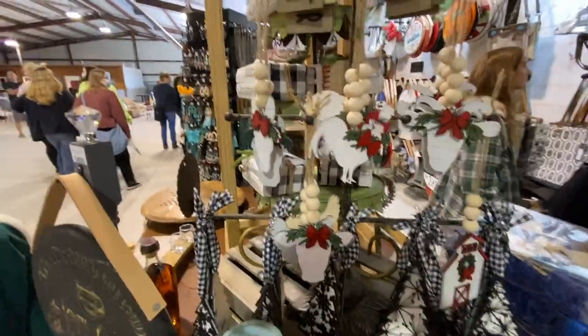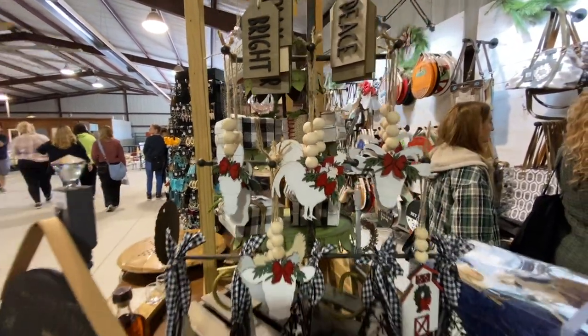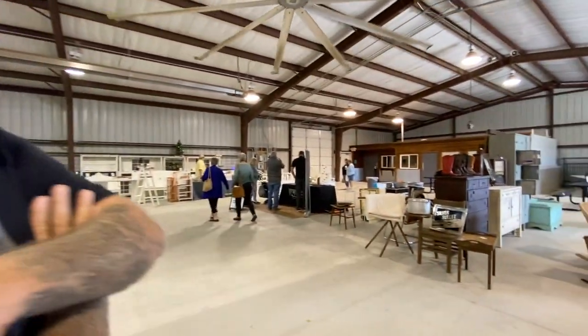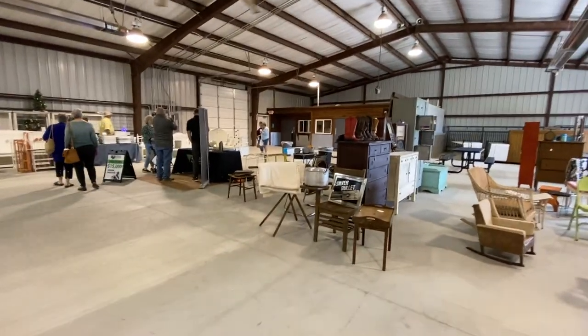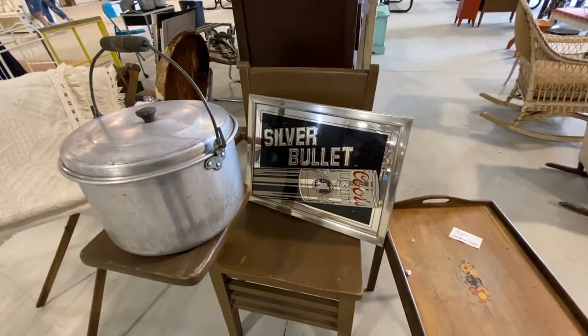You guys, here is Whiskey. Isn't he cute? Yeah. Look at the old silver bullet sign. Well, I mean, yes, it's silver bullet, but it's the name of our guinea. Do we need to get it since it's the name of our guinea? I don't know about that. I like it. I love it.